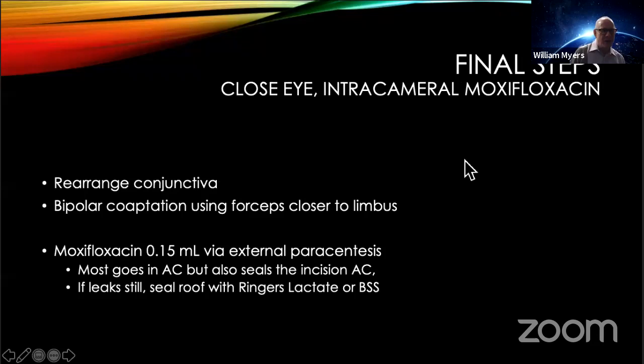Rearrange the conjunctiva to its original position. Use bipolar coaptation using the coaptation forceps. And then the very last step is to inject moxifloxacin into the anterior chamber via the external paracentesis to avoid loss of seal. You want to be minimally into the incision and you do not want to press down.